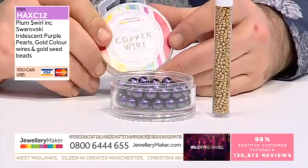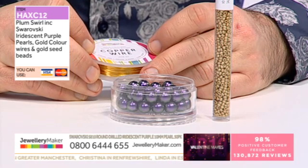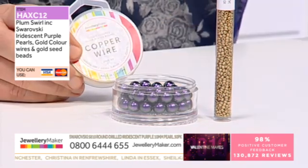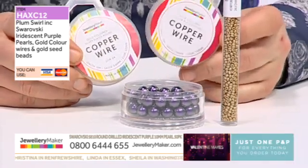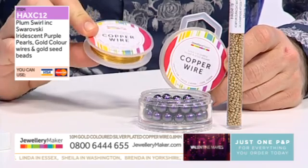But it also comes with your wire as well, and we've got your gold coloured silver plated round wire. You've got 10 metres of 0.4 and you've got 10 metres of 0.8. So you've got your structural wire there, which we're about to use in the demo, plus your weaving wire as well.